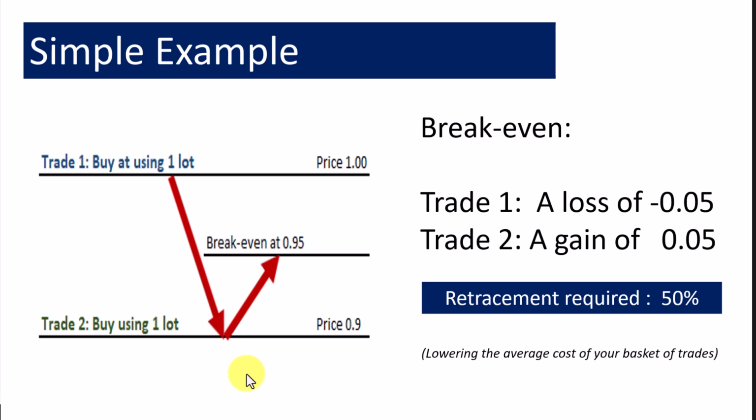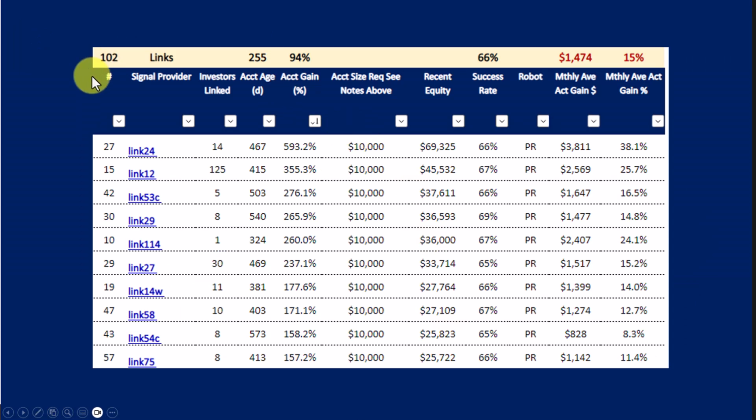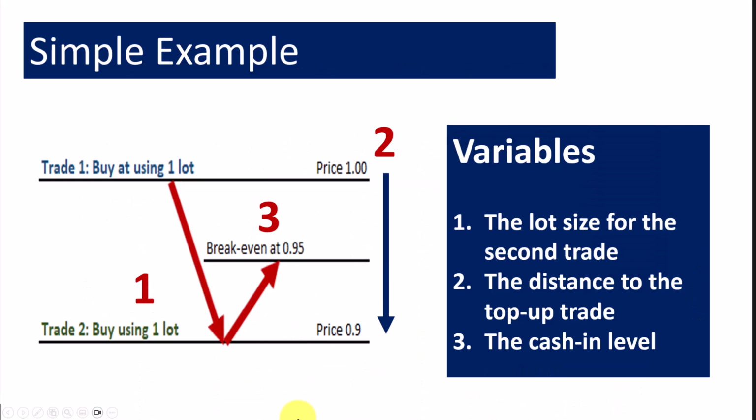Because traders have a lot of baggage, they will not accept the fact that you are trading without a stop. Okay, and just a reminder again, look at those results, look at those fantastic returns that are being generated by this particular system. You can see the monthly returns, fantastic returns, 66% success rate constantly throughout the process. Okay, so let's have a look at this simple example in a little bit more detail, because it is not that simple.